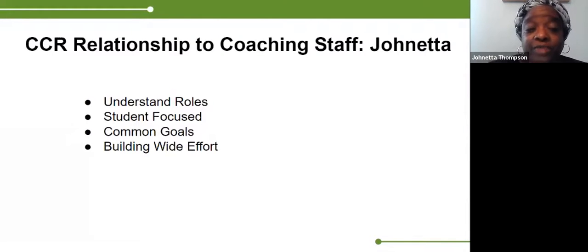And that way you can help them see what that certification looks like, what the career field is like. Someone might say, oh, I want to be a nurse, but not really know what type of nurse, what nursing program to go into, or that they even want to take care of people. They may just want to be in the medical field. So, okay, you want to be in the medical field, maybe certified billing and coding would be the best thing for you. So we want to make sure that we all have the same common goal and that it is a building-wide effort and student-focused.